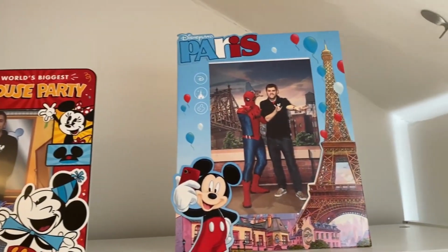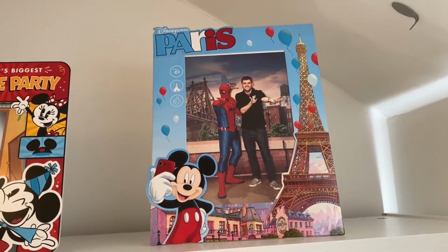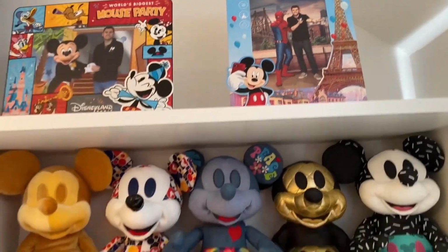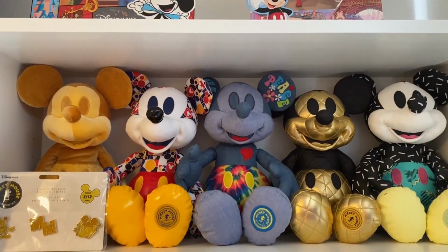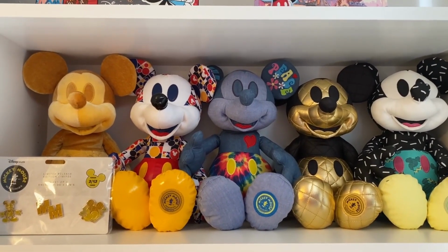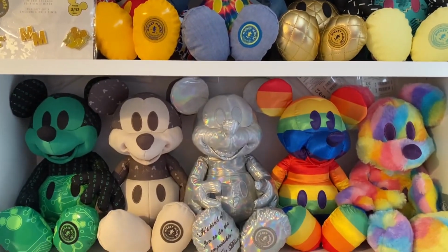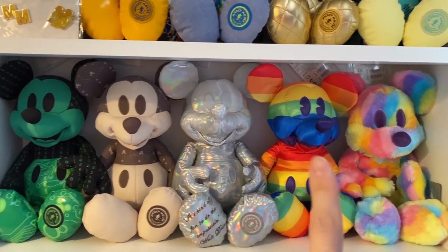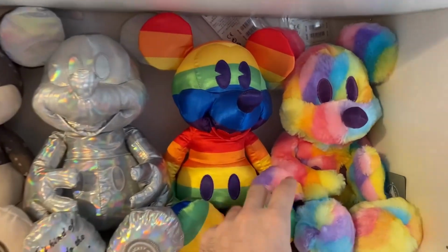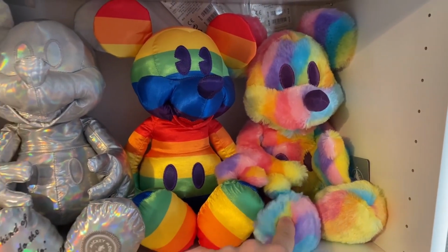This one, not a real fan of the photo. I think it looked really awkward, but the Spider-Man was such a great meet that I couldn't not get it. It just reminded me of it, which was really fun. We then move down. We have Mickey Memories plush along with the pins because February is my birth month. Then I have the rest of my Mickey Memories, these 3 here, and then this is the Pride one along with this pastel one. Super soft and also still available now on Shop Disney if you're interested.